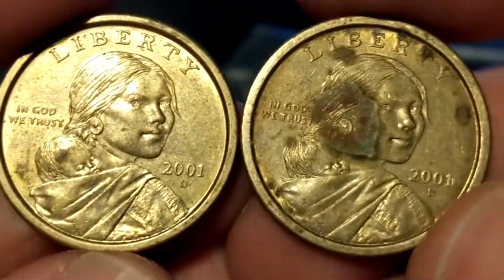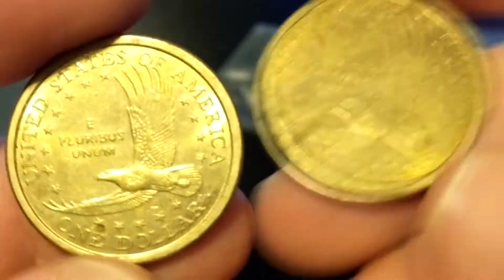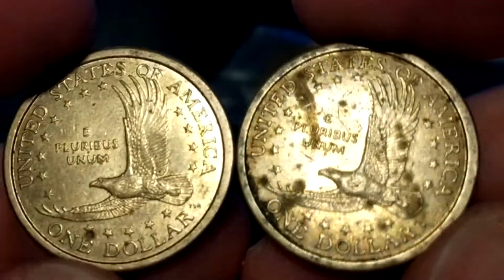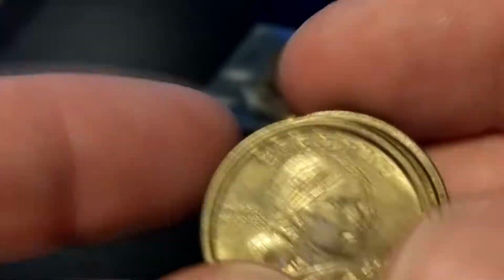These are 2001 Ds. Both not looking in terribly great shape. And I'm finding that most of the Sacagaweas that aren't in great shape, you can spend them. So there's $2 more for the spend bucket.